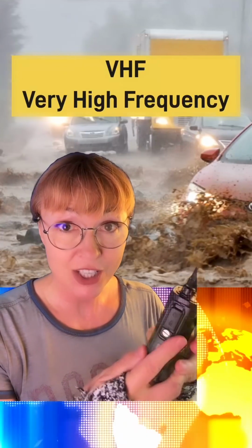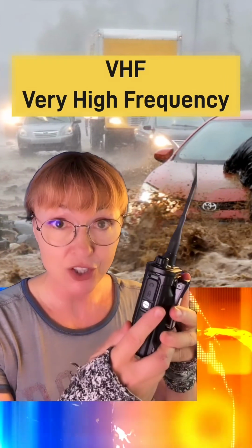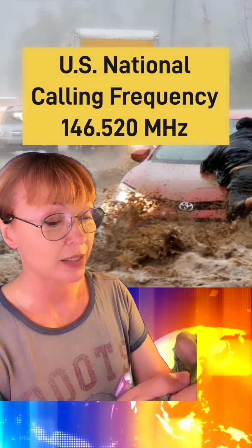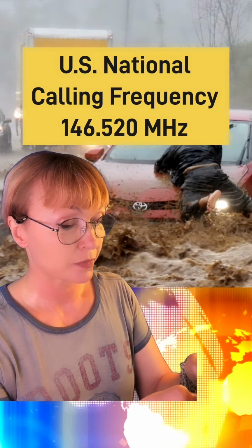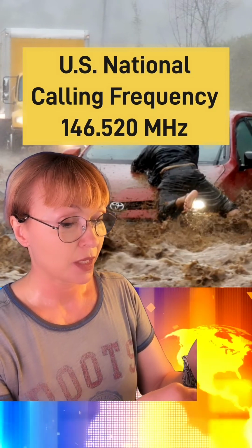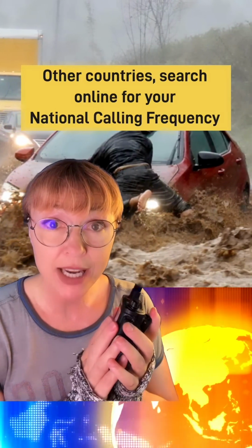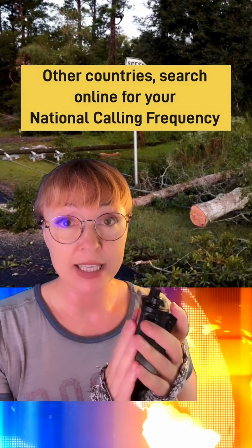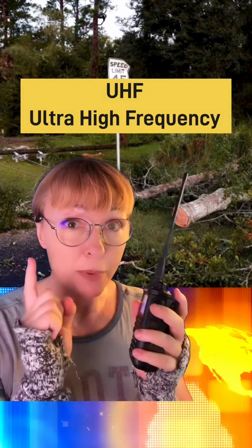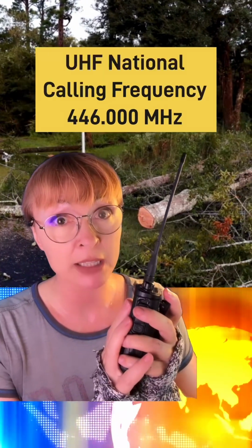On VHF, so these are VHF, UHF radios, the national calling frequency is 146.50. Okay, so you should have that programmed into your radio. You should write it down. If you have loved ones that you're getting into the hobby, that is the frequency to know. But remember, this is a true emergency if you are an unlicensed operator.